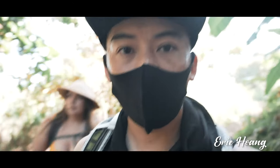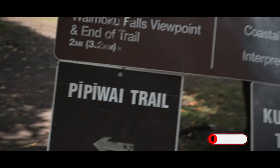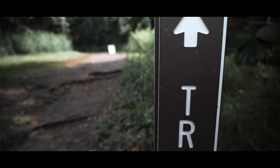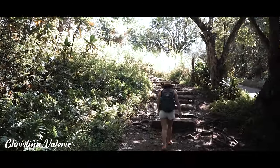Thanks for tuning in to the Maui series. Haleakala National Park on this Pipiwai Trail. We're gonna hit this hike. I think it's about 4 miles total, 2 miles there, 2 miles back. Gonna take us roughly 2 to 3 hours.